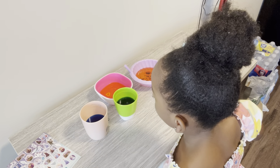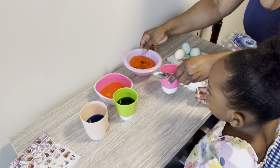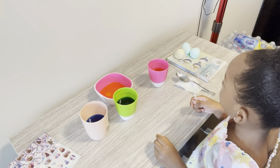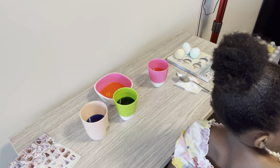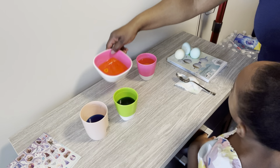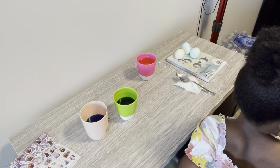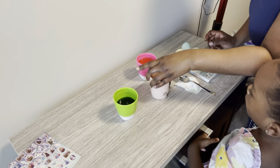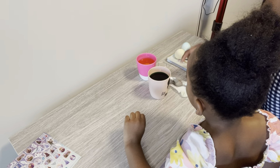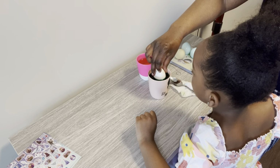I can still see the color in it. Yeah, let's put the pink. Come up with a color pink. I ate it. I put the whole thing in my mouth. This is not purple at all, so I'm not even gonna try this. Nope. So let's mix these two together. Let's see what color it makes. Leave that in there.